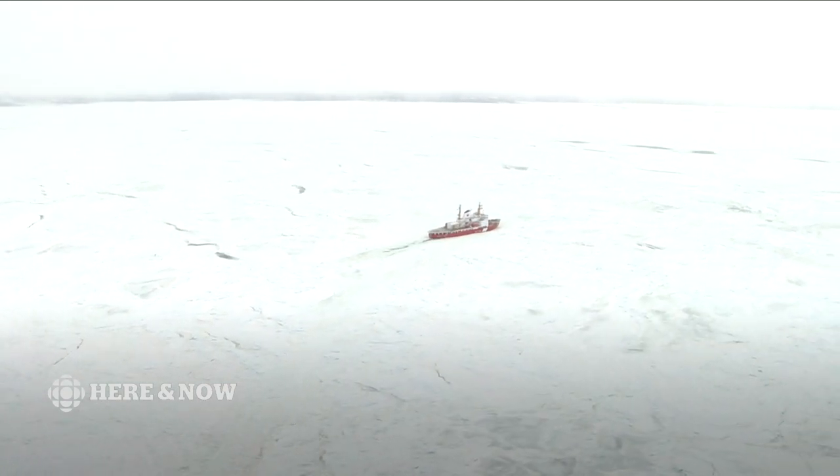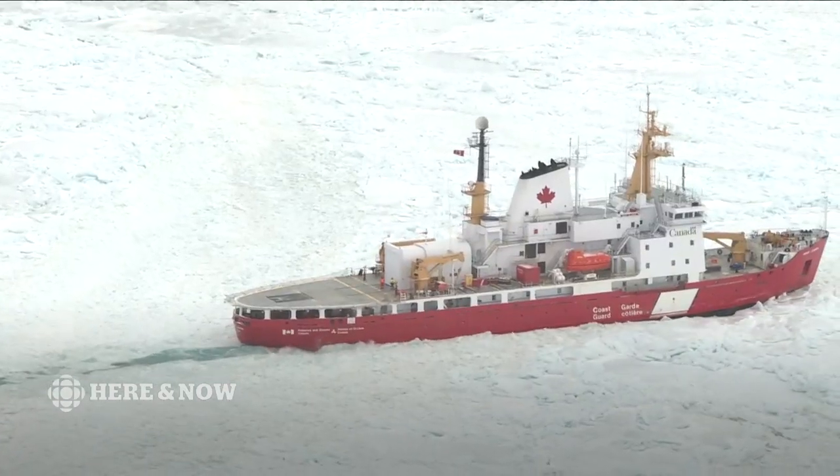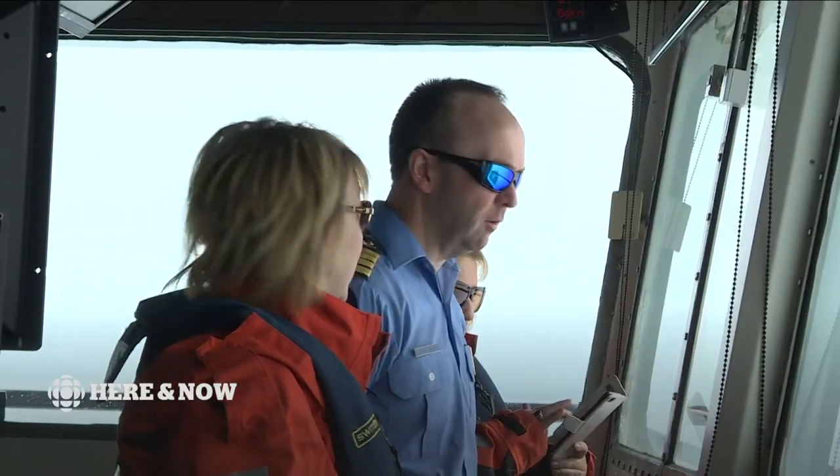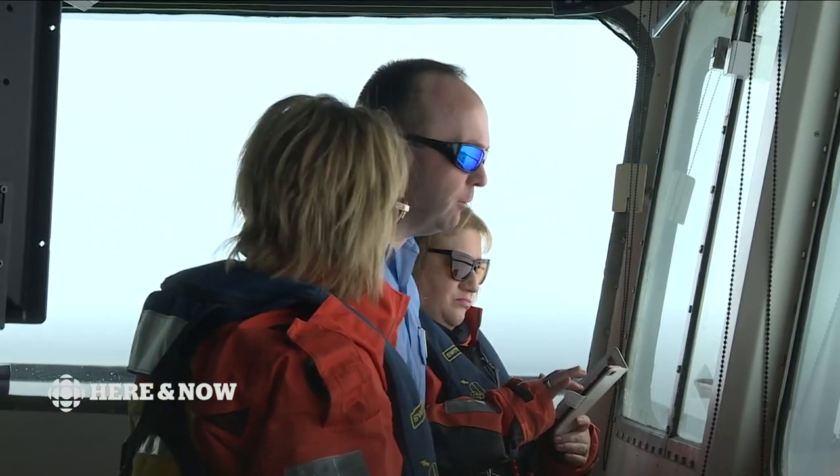Now, I know there was some criticism that the new ferry, the Kayak W, doesn't have the same horsepower as the old one, but the Coast Guard says that's not the issue. The Henry Larsson is barely getting through. This is an exceptional year. The conditions that we've seen up there this year are not something we've seen in the recent past, and because of that, the ships are really struggling in the ice this year.